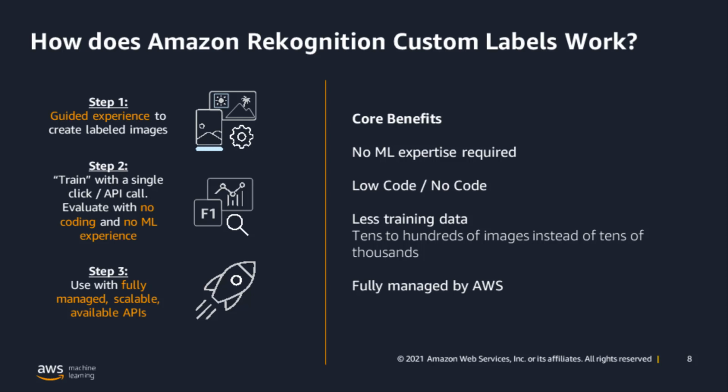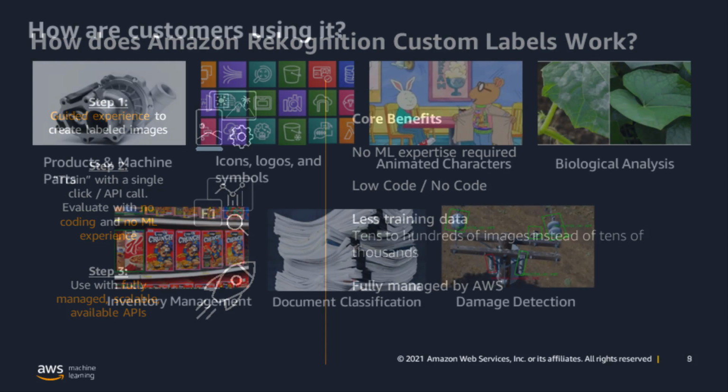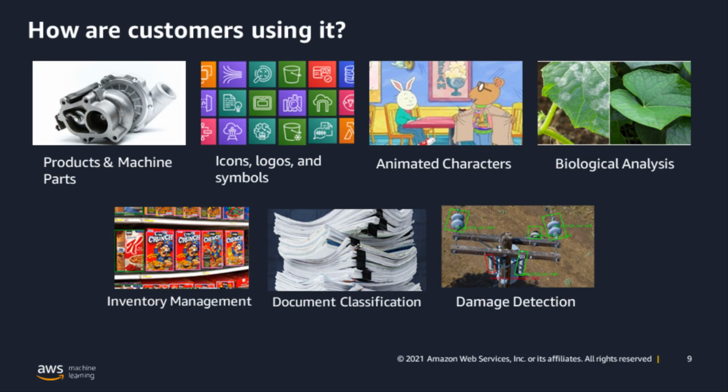Once the model is trained and you're satisfied with its accuracy and quality, the deployment is very easy. With a single API call, you begin running inference and prediction with the model that you have trained. Before handing it over to Stephen, I would like to discuss in more detail how Amazon Rekognition Custom Labels is being used by our customers.